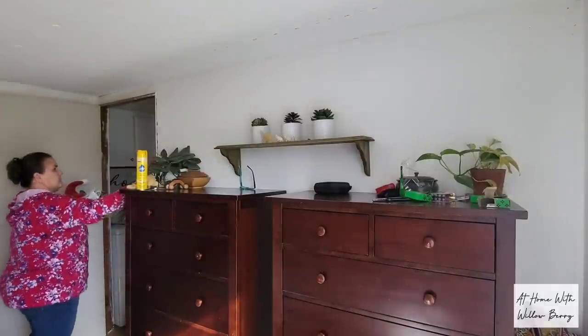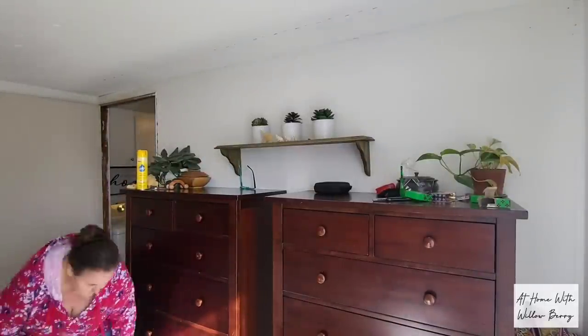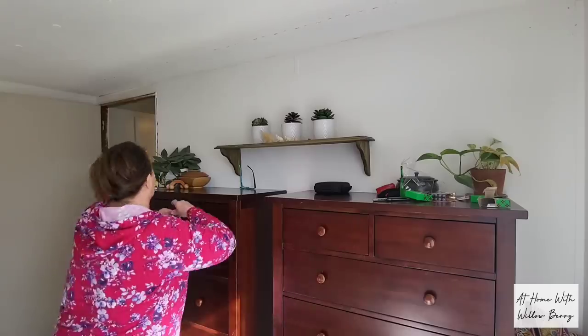All right, well, I'm going to go ahead and finish up here in the bedroom. I still need to dust, sweep and mop, and then I need to go throw in a load of laundry.